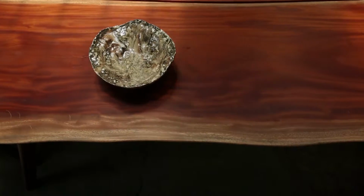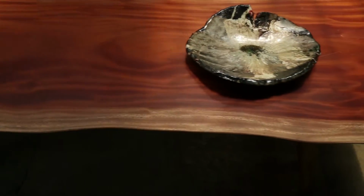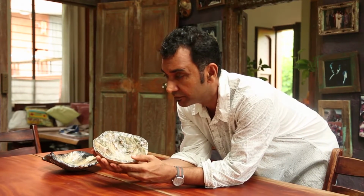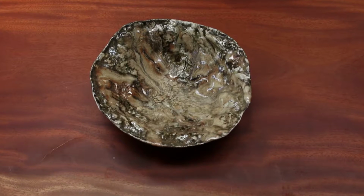So these two objects here, both made in Japan at Shigaraki. I was doing a 3-month residency. I was awarded a residency to be there and make a body of work there.